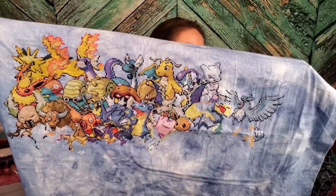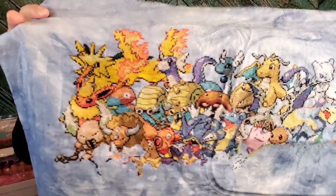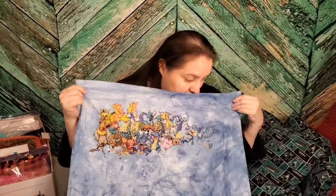And I put in 18,036 stitches. And I'm so close to being done with the whole top layer. So I started this over in May. That other video was probably at the beginning of May, right before I started this.